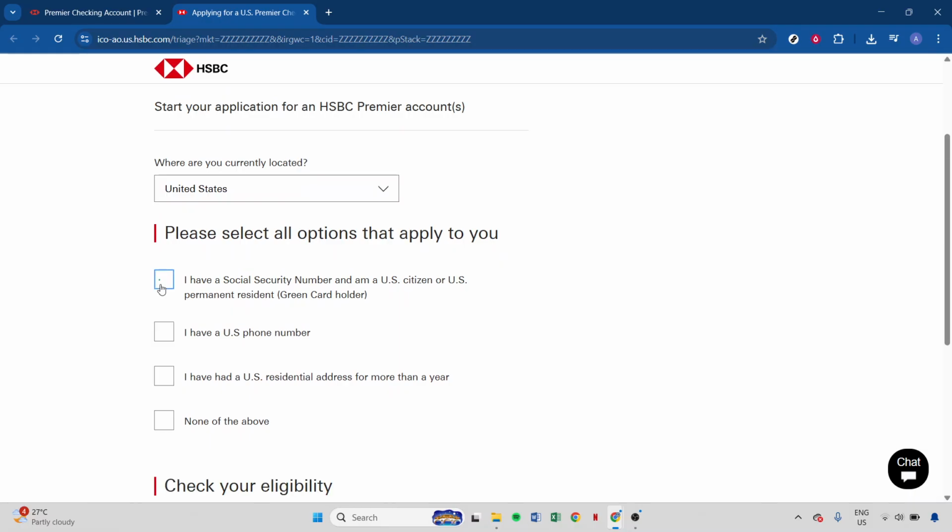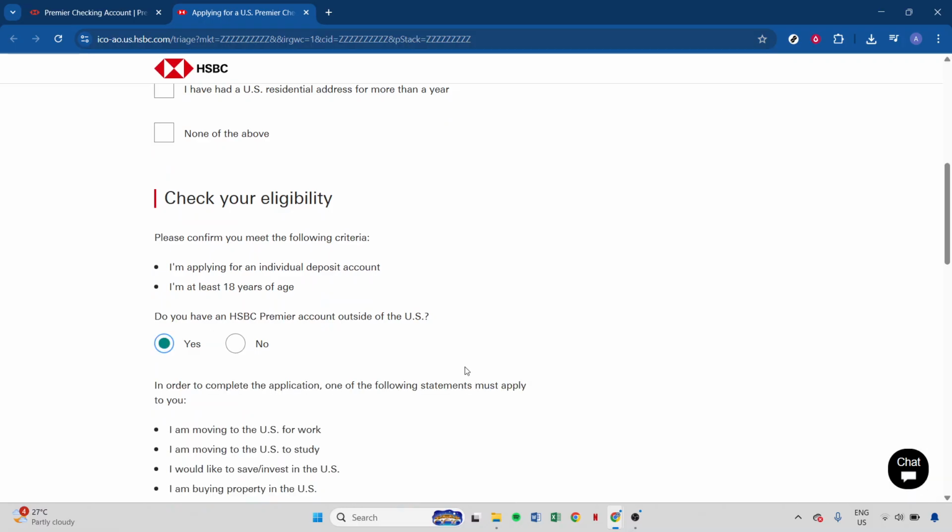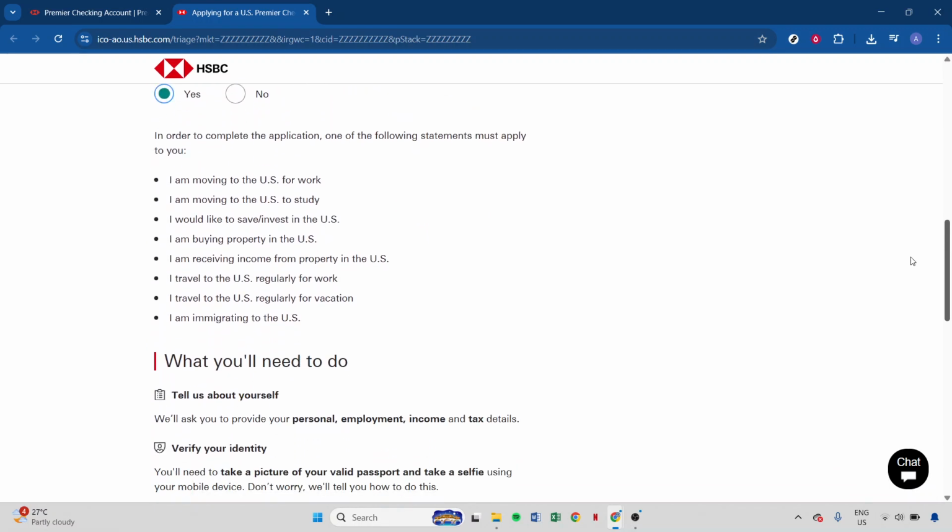You'll also need to verify your identity. This is a key part of the process to ensure security and compliance with banking regulations. HSBC may request that you upload specific documents such as a government-issued ID or a utility bill for address verification. Make sure these documents are clear and readable to avoid any delays.